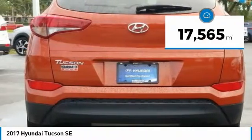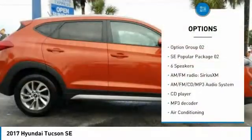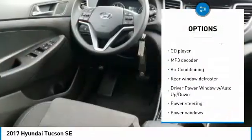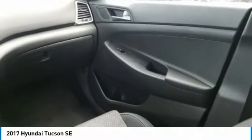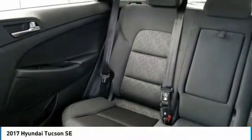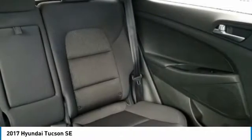This vehicle has less than 20,000 miles. Here are some of this vehicle's great options: traction control, keyless entry, steering wheel audio controls, backup camera, anti-lock braking system, stability control, air conditioning, Bluetooth, dual airbags, power steering. This isn't just a vehicle, it's an experience. So stop in for a test drive today.